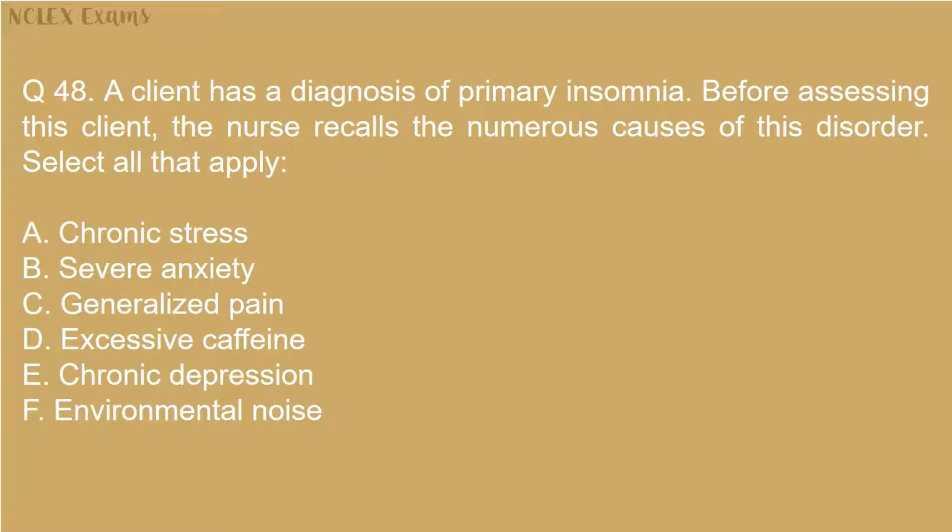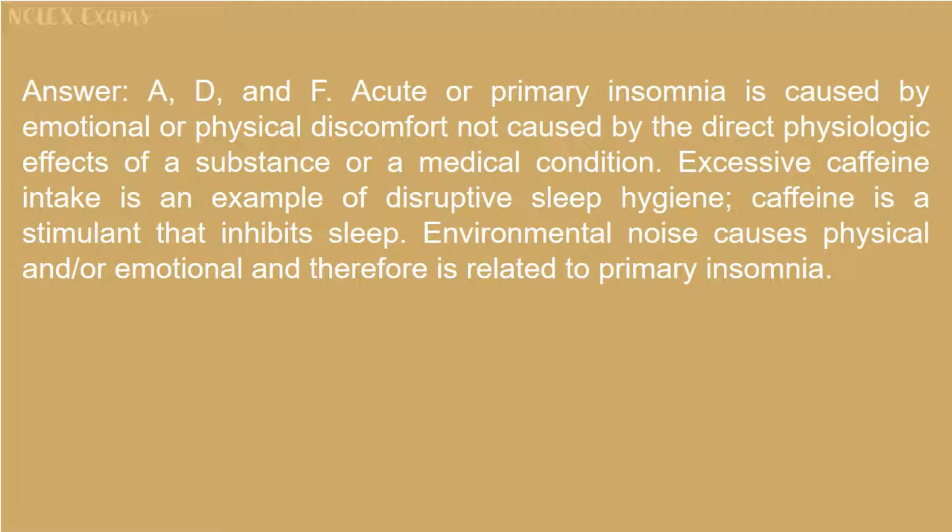Question 48. A client has a diagnosis of primary insomnia. Before assessing this client, the nurse recalls the numerous causes of this disorder. Select all that apply. A. Chronic stress. B. Severe anxiety. C. Generalized pain. D. Excessive caffeine. E. Chronic depression. F. Environmental noise. Answer: A, D, and F.